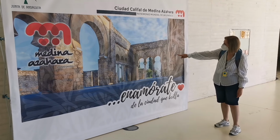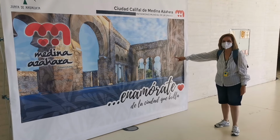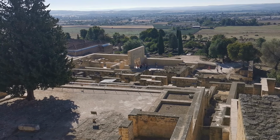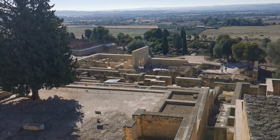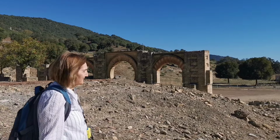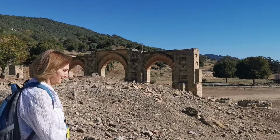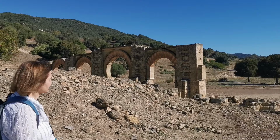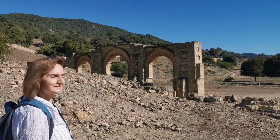We are going to mention a short side trip from Cordoba for those that have a little bit of extra time. It is the archaeological site of Medina Azahara, recently added by UNESCO to the World Heritage Site list. We plan on recording a video on Medina Azahara. As soon as it is ready, you will see the link on the upper right-hand corner of the screen.